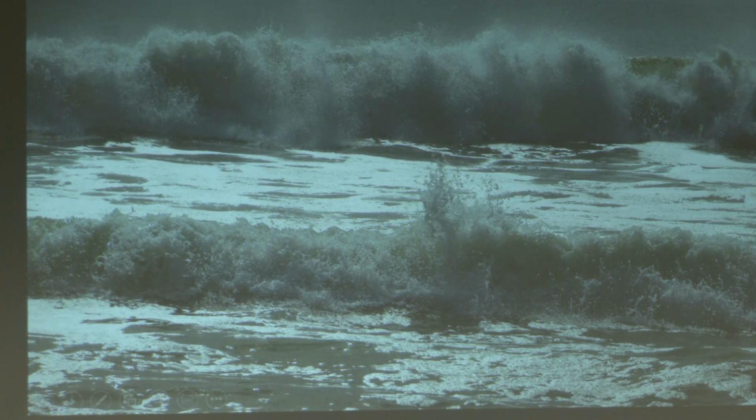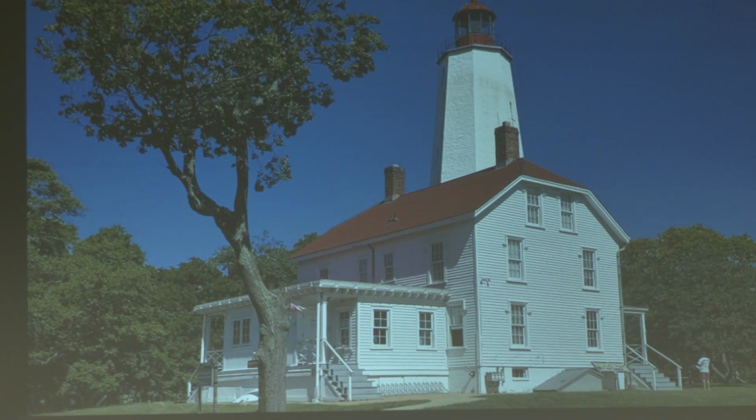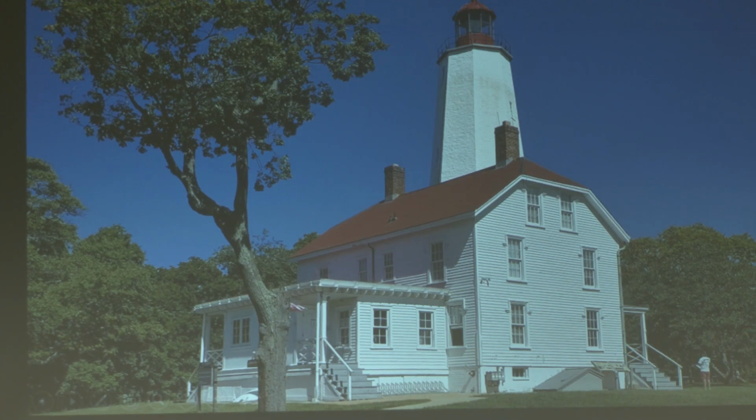So in the early 1760s, the merchants of New York City held 2 lotteries to raise money. They used that to buy a piece of land and to build a lighthouse to guide ships into their harbor. Now, they called this the New York Lighthouse, but I think you know it's here in New Jersey at Sandy Hook. Completed it in 1764, and they built it to last.